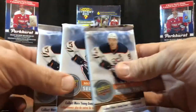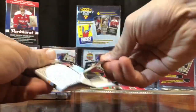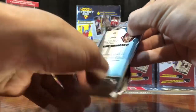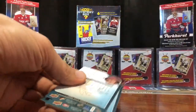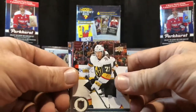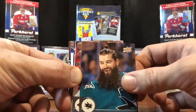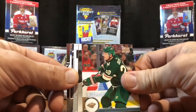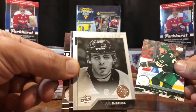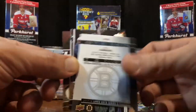Three packs left, guys. Three, two, one. Break it down. Chris Letang. Carlson. Bruins. Or Burns, I mean. Bruins. Sutter. We got another Portraits. They're all rookies. Jake DeBrusk. Jake DeBrusk. UD Portraits. Rookie. We'll take it every time.